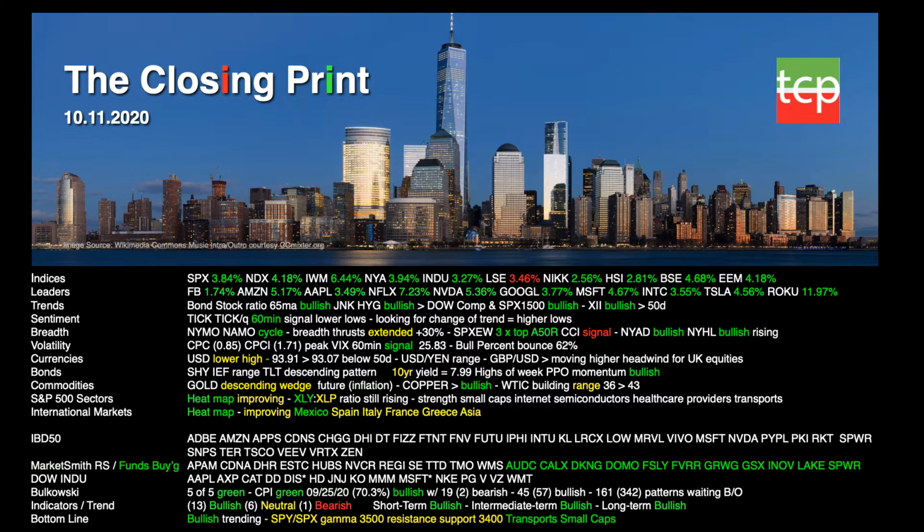We'll look at some IBD 50 names. Note there's quite a few stocks that are extended but do look good for day trades going into the week. We'll also look at some MarketSmith Growth 250 that are showing relative strength in white and stocks that funds are buying in green. The Dow Industrials, we see quite a few that look pretty good going into the week, with Disney and Microsoft my favorite setups for the week ahead.